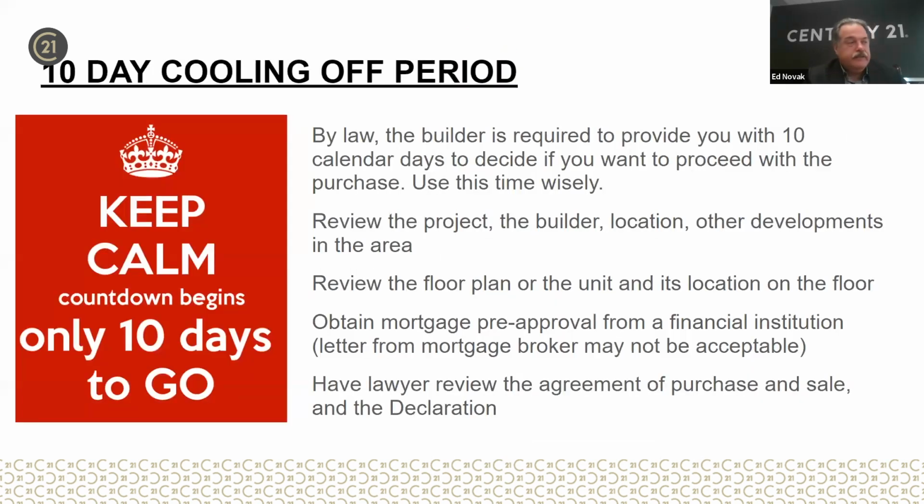Now, 10-day cooling off period. So once you've handed in a worksheet and a unit has been allocated to your client, with a $5,000 deposit, the builder will provide you with a package. The package will be your agreement of purchase and sale, and the declaration of the condominium corporation that will be incorporated in the future. And your lawyer needs to review that. The 10 days is provided by the builder. It's the law. And use that time wisely.